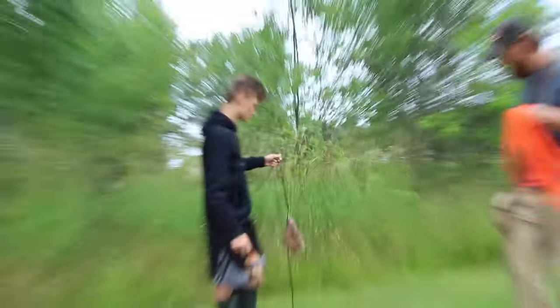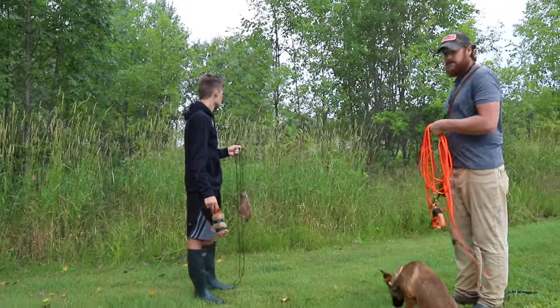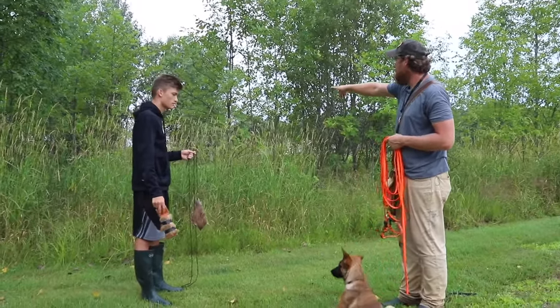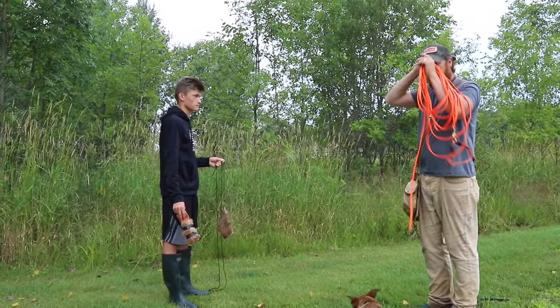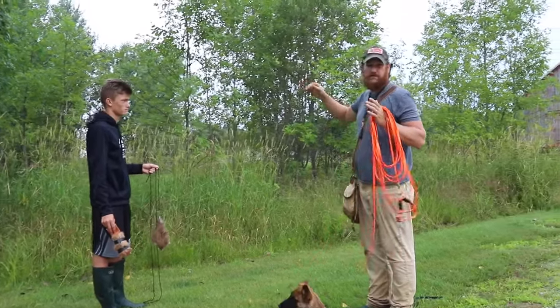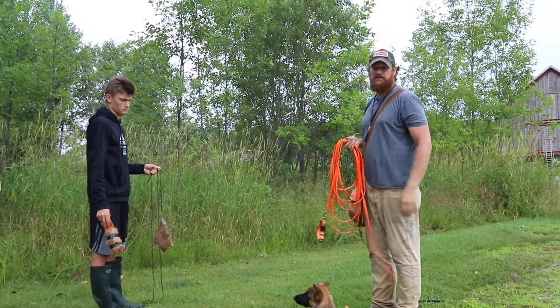What Mason's going to do is he's going to drag through this cover. And it's gonna basically act as a little wall. So he's got a straight line he's gonna drag, and he's gonna go about 40 yards. You don't have to go 40, you could go 10. Like I said, you could go 100 if you think your dog's up to it. Don't set him up to fail this early.